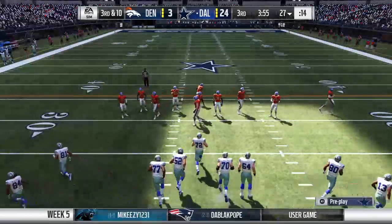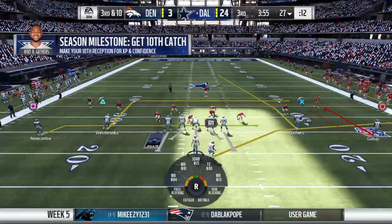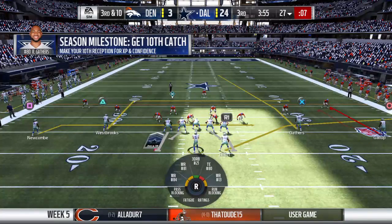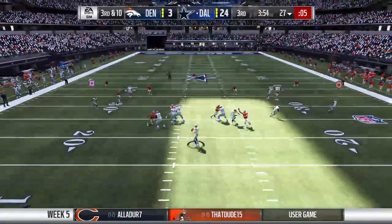The Cowboys on 3rd down. They've hit 2 for 4 thus far. This is 3rd and 10. Single, slot. Hey, you're on an island over there. You're on an island. He'll drop to throw.